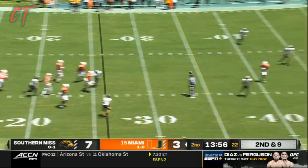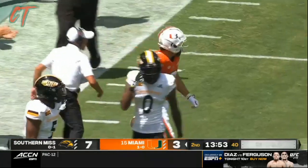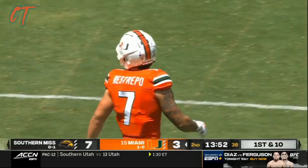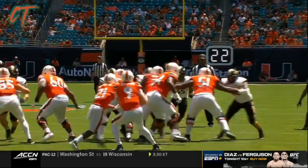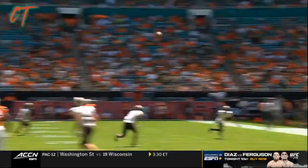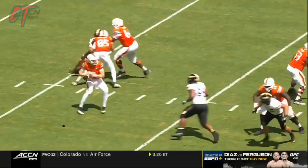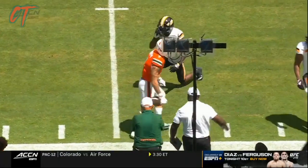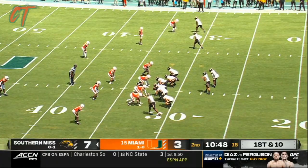Pressure coming up the middle. Van Dyke escapes. Restrepo makes the catch and gets hit immediately, but hangs on into Golden Eagle territory, 25 yards. And great job by the offensive line, giving Tyler Van Dyke enough time to find Restrepo. You see eyes downfield, eyes downfield, eyes downfield. Good job working up in the pocket, even though a little bit away from his target. You see the arm strength, getting the ball out there to his roommate, his number 1 guy, Xavier Restrepo. And they've got some work to do.